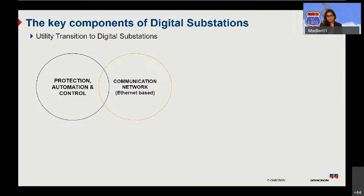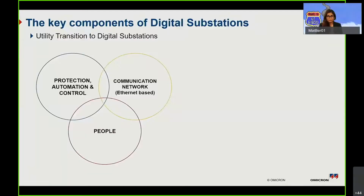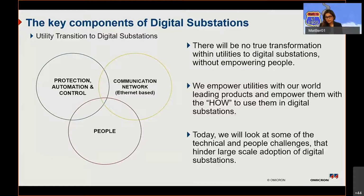But what I learned from my experience with digital substations over time is that, for really efficiently rolling out digital substations, what utilities have to take care of is the people element of it. Because the challenges that are technical can be easily overcome, but bringing the people with you is the only way to ensure that digital substations can really be efficiently rolled out on a larger scale on your network. So just to give you an introduction to what we will speak about today, there will be no true transformation within utilities to digital substations without empowering people.